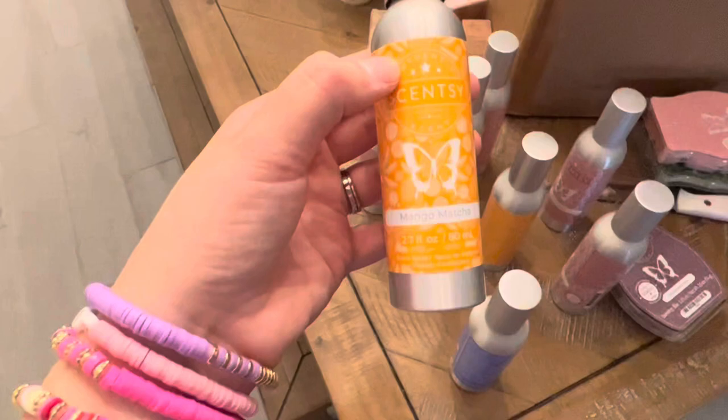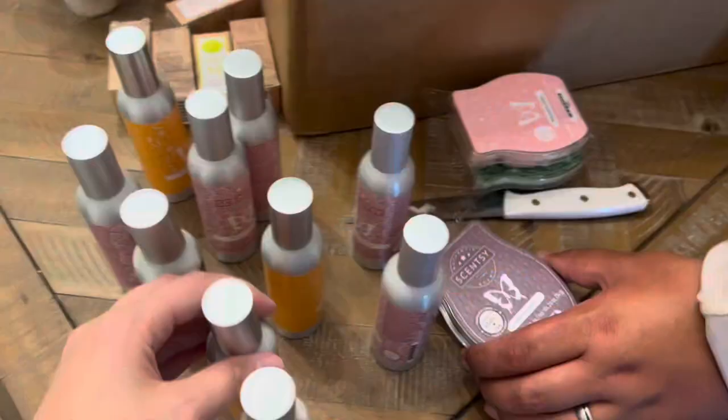But yeah, you guys make sure to check it out. Also, mango matcha or matcha mango or whatever. So good. My personal favorite is the pink leather. You guys need to go check it out.